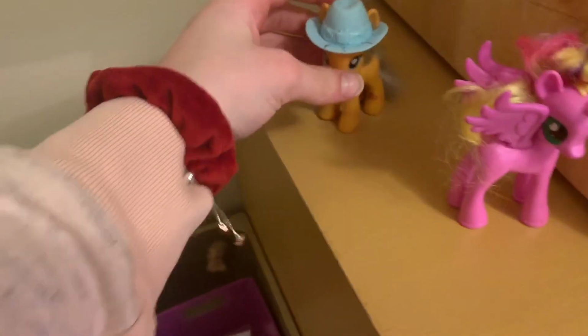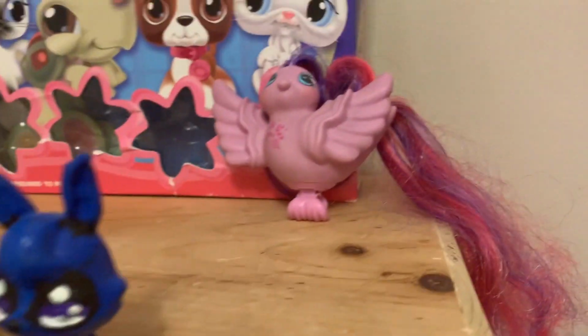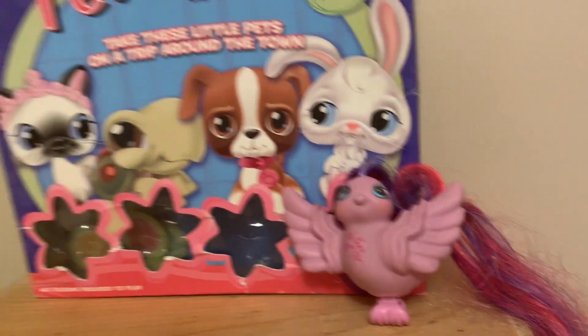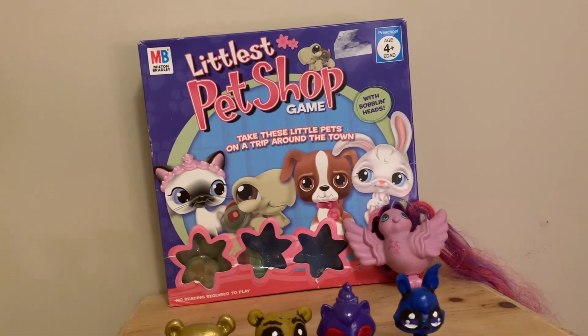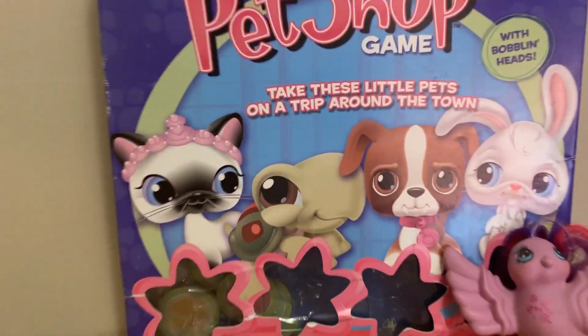And this I got from a fan. It's a custom Applejack. And then this was a custom of mine. It's the Evil Cadence. And then I have a bird. I forgot what they're called. I think they're called fairy tale birds, yes. That I got at a thrift store. And then I have this little pet shop board game. I got it at a thrift store. It had all the pets with it, and I was just like, yes!